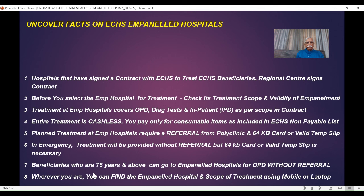As I mentioned in my opening statement, wherever you are in India, you can find the list of empaneled hospitals and the scope of treatment using your mobile phone, a computer or a laptop. In a few clicks, there is a video which tells you how to find the list of empaneled hospitals. Kindly watch that. It's a very important and useful video.